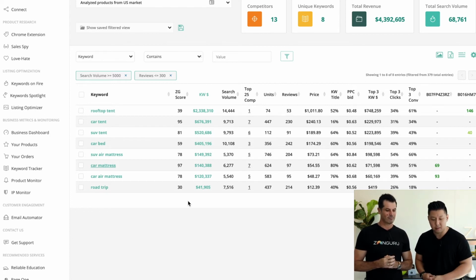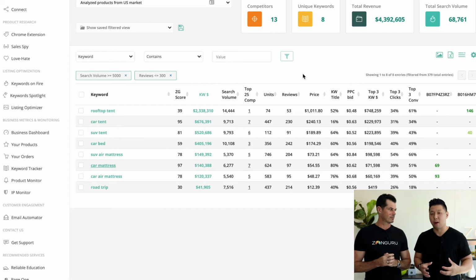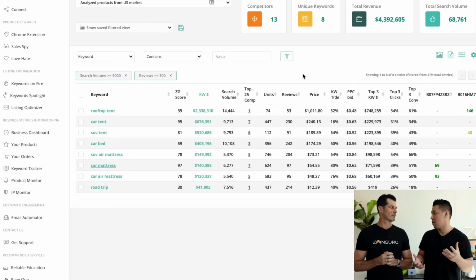The top 25 listings combined do over $2.3 million a month, 14,000 monthly searches, so it's really awesome with low reviews. But if you look here at the price column, over $1,000 average price point, that's a little high, right? Especially if you're just looking to launch your first product. A high listing price really kind of correlates to a high cost of goods, right? Yeah. So that's something that you might not be comfortable with.